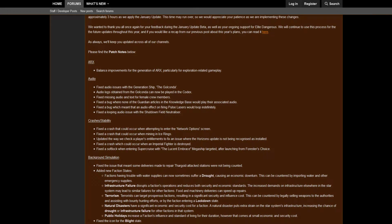So obviously, please find in the patch notes below ARX. Okay, what is ARX, guys? Can someone tell me what that is? Okay, so what happened is the Elite Dangerous cosmetics store used to just be plain and simple, this is what the content costs in USD, rubles, or pounds. Now, ARX is the artificial currency that you can purchase before you need to do the thing. When I first saw that, I didn't put two and two together, and I thought it was something else.